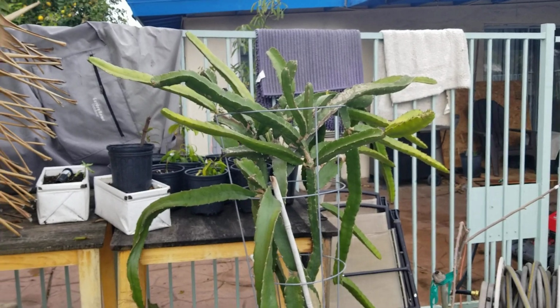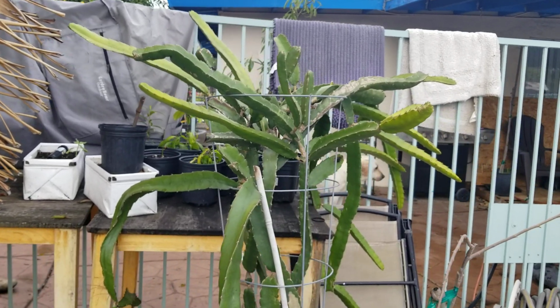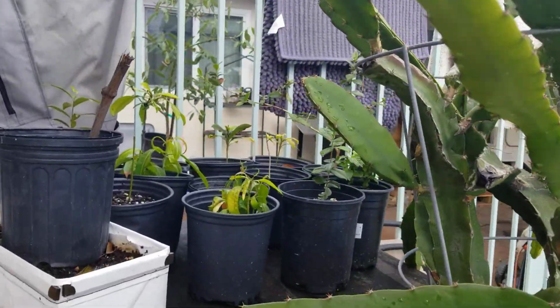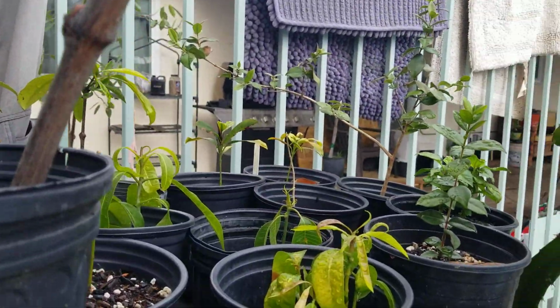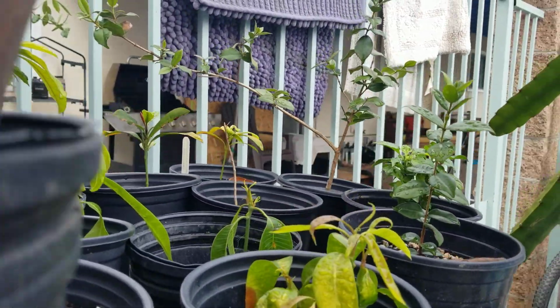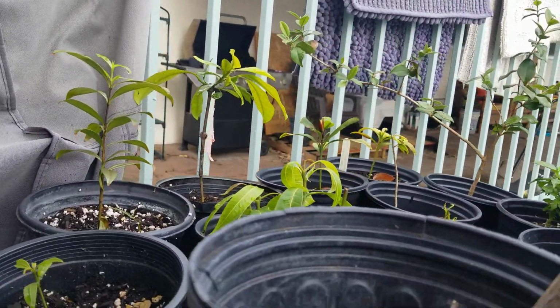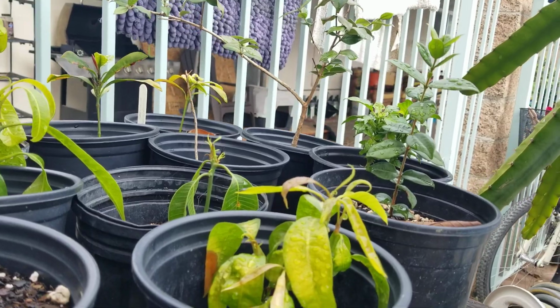Over here is the dragon fruit that I got from Annie. I was able to get 2 fruits off of it. This is the recovery station with some seedlings. I got them out of the greenhouse so they can get some nice rainwater. And they are loving it. They're doing a good job growing.